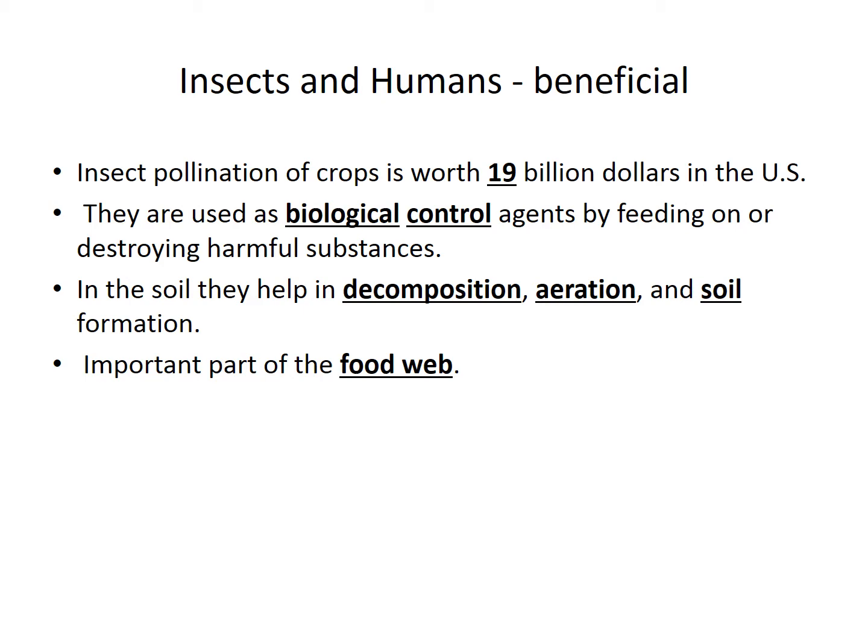One of the major benefits is the fact that insects help pollinate our crops in the United States, and this is a $19 billion industry, and we rely on bugs to help us. They can be used as biological controls to destroy harmful substances and other pests. So instead of spraying pesticides, they can release a natural insect predator to destroy whatever pest is bothering crops. Also, they can be used to destroy other harmful substances or toxins in the environment.